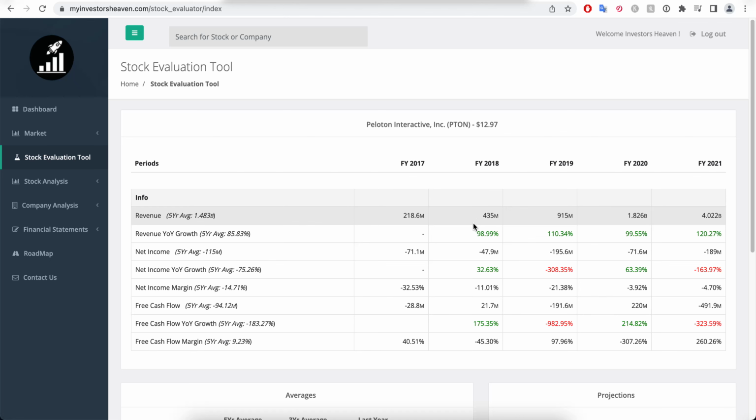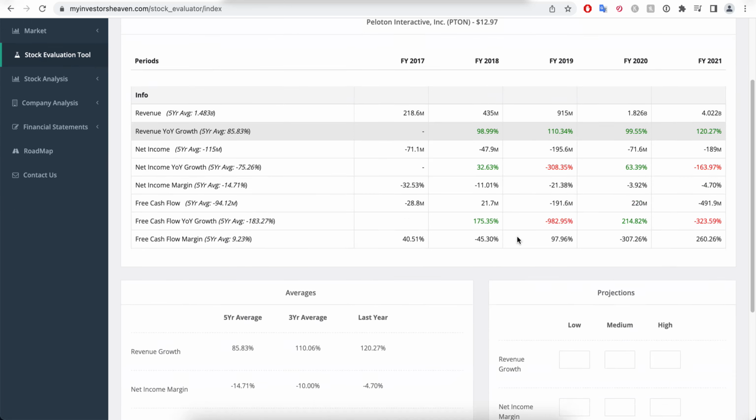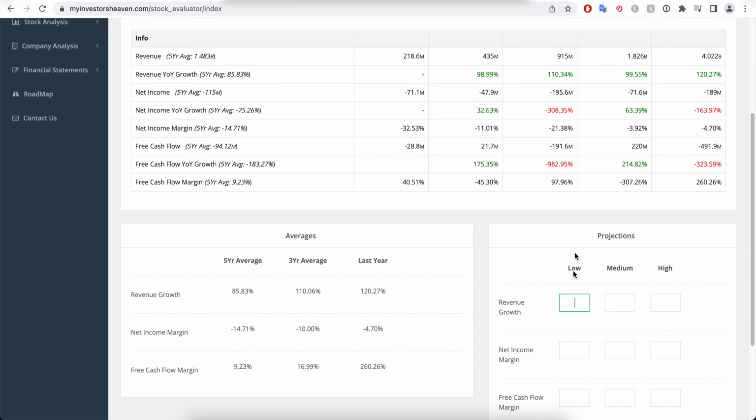Now the good thing about this company is the revenue growth. I don't know if this is going to continue at this rate, because this is an insane rate over here, but we can go with something that's much lower than what they have been doing. Let's go 10, 13 and 16 here and see how that fares in the next 5 years.